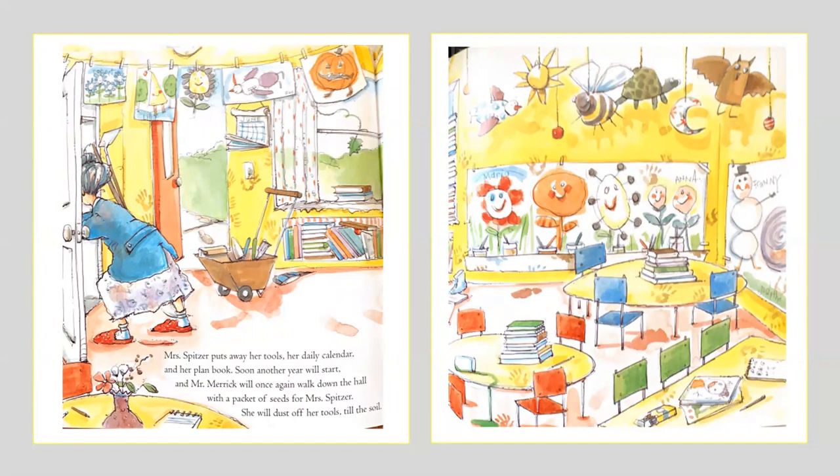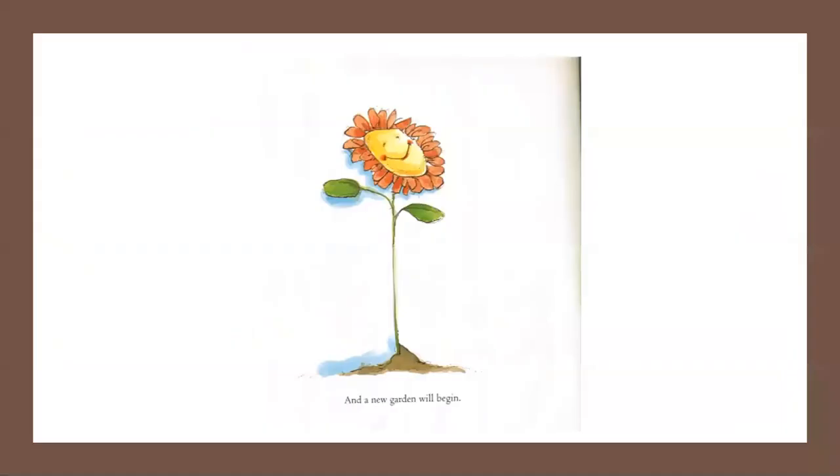Mrs. Spitzer puts away her tools, her daily calendar, and her plan book. Soon another year will start, and Mr. Merrick will once again walk down the hall with a packet of seeds for Mrs. Spitzer. She will dust off her tools, till the soil, and the new garden will begin.